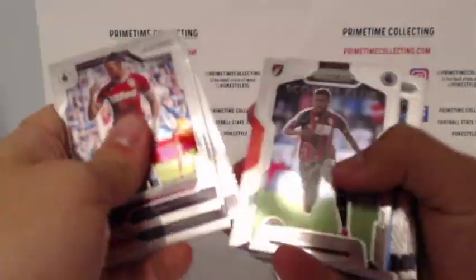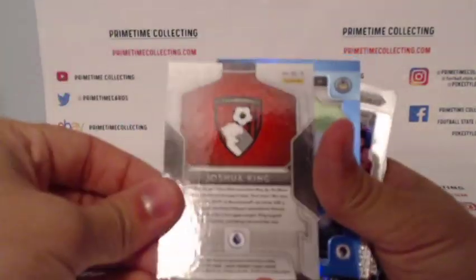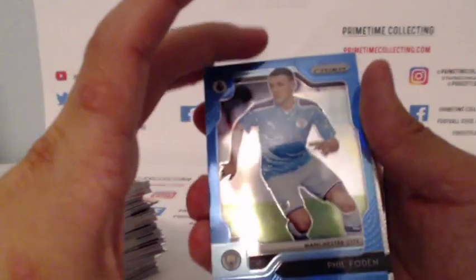Base. Scorers Club, Joshua King. Not numbered. Phil Foden. Blue refractor for City. He's an awesome player. Out of 199. He's going to be good.